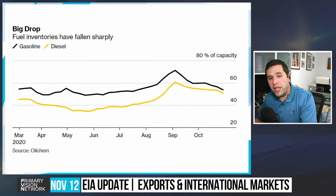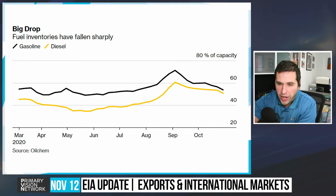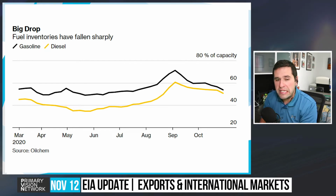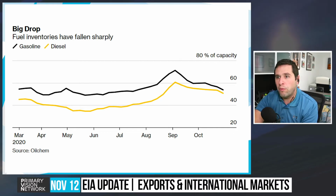So now when we look at fuel inventories, and this is again looking at OilChem, 80% of capacity is at that level right there. So you can see that things have normalized. You've seen gasoline has had some of its biggest drawdowns, diesel not as much, which again has been more of our focus when we think about industrial throughput.